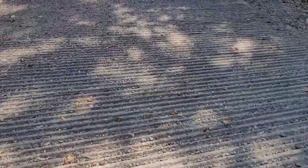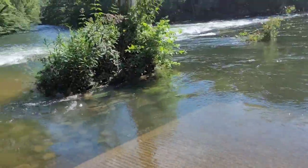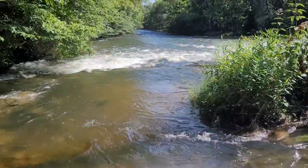Really quick transition, everyone. We just finished eating lunch, and now we're at the Little Missouri River that's right behind our cabin. Right now, the water is really, really high. Higher than it was earlier this morning.